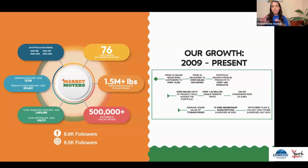And I know that sounds like a lot, and it is over a period of time. But what that means is never take no for an answer. Because when we had this business idea, we were told that Trinidadians would never buy food on the internet, that people would not buy food on the internet. And we've been able to prove that that's not necessarily true.